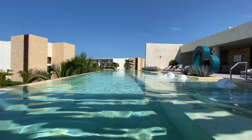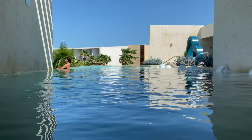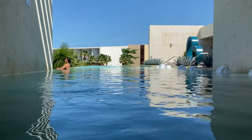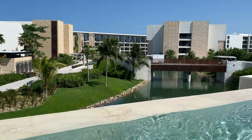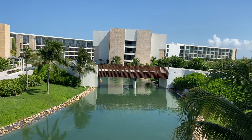The rooftop of the spa features another pool. This is a great place to relax after a massage or other spa treatment. It's usually not very crowded, and you can stay up here as long as you would like. The pool features an infinity edge which overlooks the rest of the resort. You can also see our building number 13 directly behind the Brown Bridge.